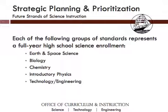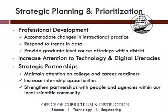that we've discussed. So knowing where we are and knowing where we need to go, we now need to talk about how we're going to get there. And we call that our strategic planning and prioritization.